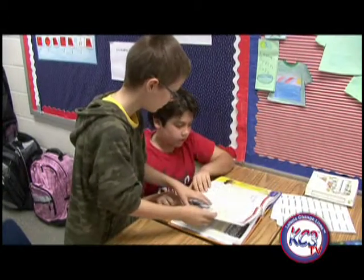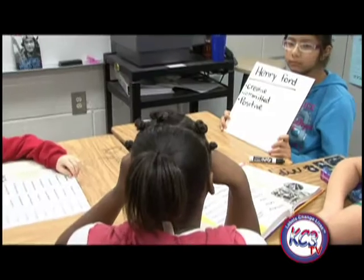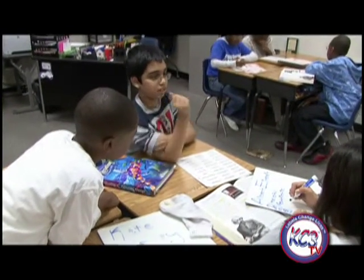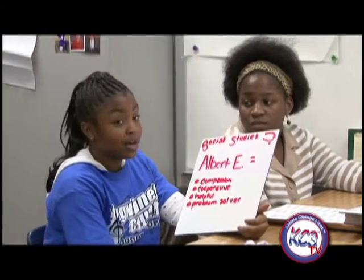Using their social studies book, each group chose a historical figure from the Great Depression to World War II. On their whiteboard, they wrote the name and 3 KC3 labels they felt their person showed in their lifetime. Again, each group shared their person and the KC3 label they felt was most important.